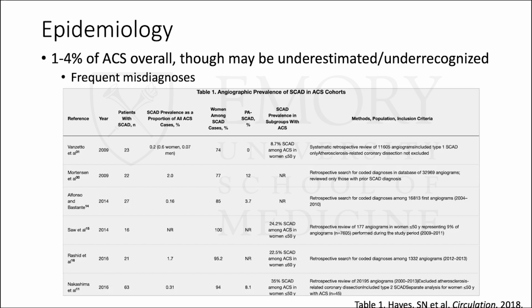Obviously, as we know, SCAD is much more common in women. In this meta-analysis, anywhere between 74 up to 100% of patients were women. And we do see that it tends to be a very common cause of ACS in women less than 50 years of age, anywhere from 8.7 up to as high as 35%. So having a high clinical index of suspicion based off of our patient populations, I think, is really paramount in these patients.